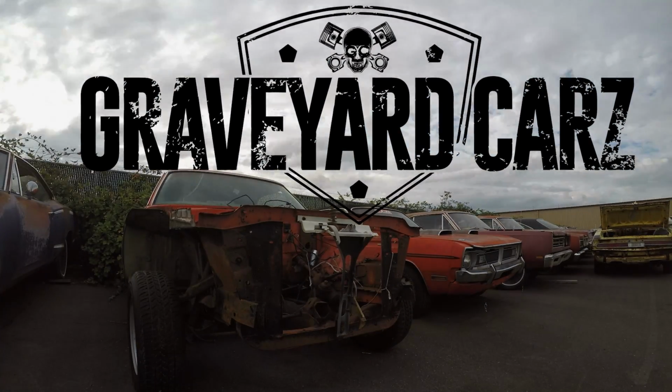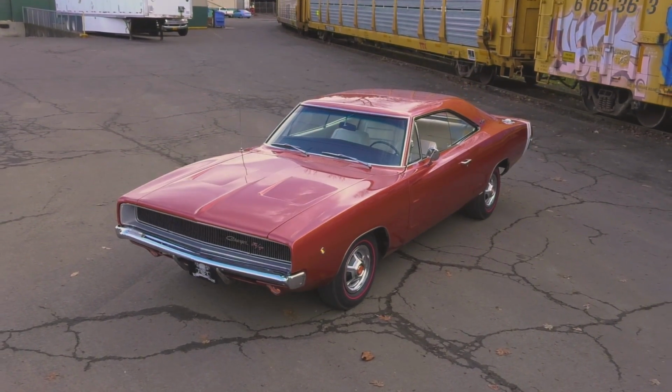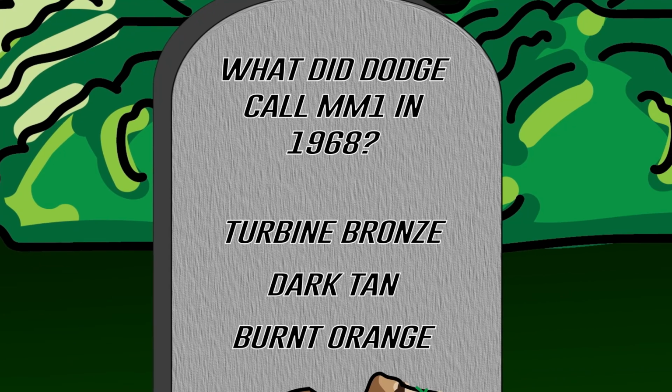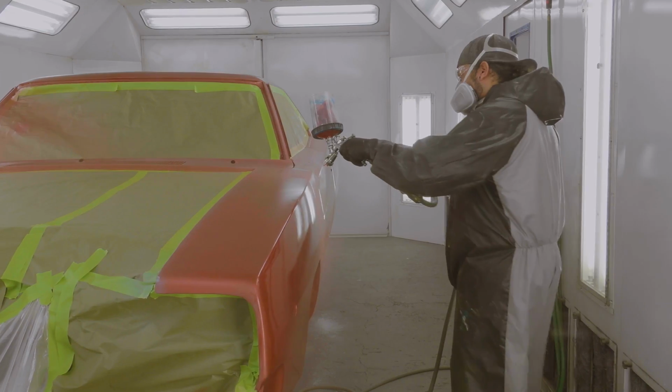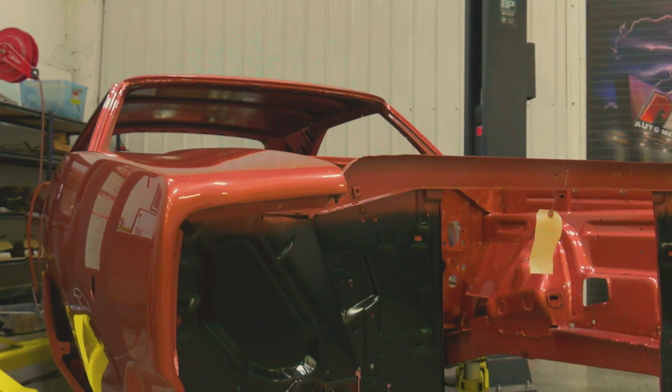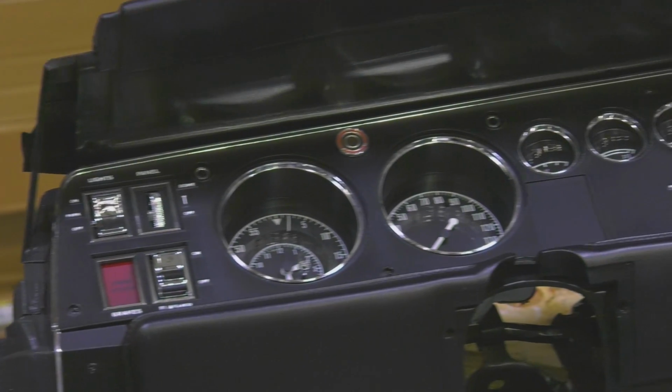All right, folks, how did you do on that one? What did Dodge call the MM1 paint coat in 1968? If you said burnt orange, you are incorrect. While it is my favorite color, that was a 1970 color. The correct name is turbine bronze metallic. Just for the record, T7 is dark tan, also available in 69 and not in 68. In addition to that, this car featured a pearl white bucket seat interior, 440 Magnum engine, Rally instrument cluster, and a white Bumblebee stripe.